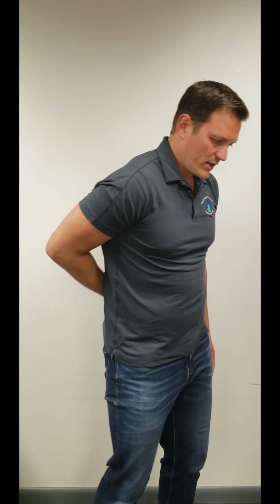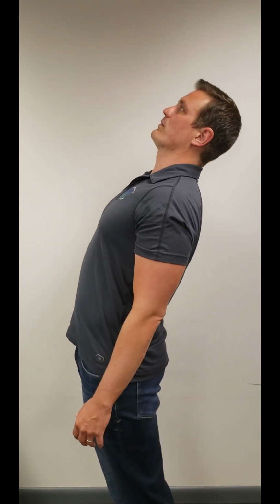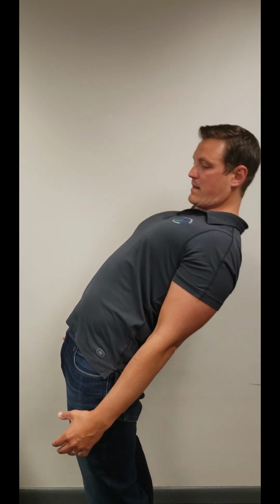And then come up very slow, okay? As you come up, you should feel that lumbar spine starting to straighten out first, and then bring everything up top. The lumbar spine's down here, real low. Okay. And then the last one is more of a back extension. So you just lean back as far as you can, okay, for 30 seconds.